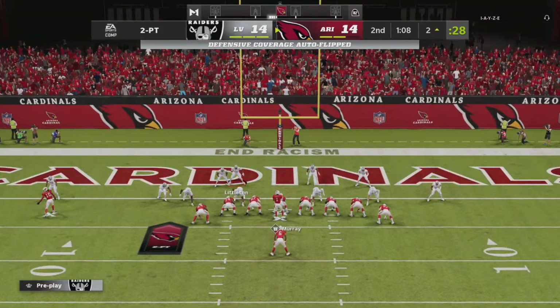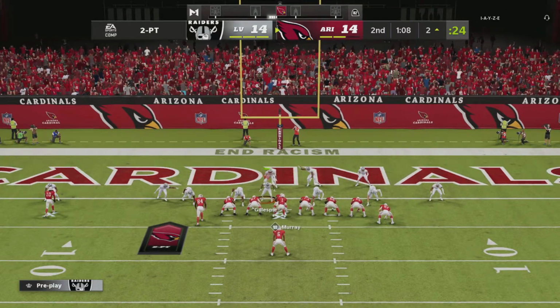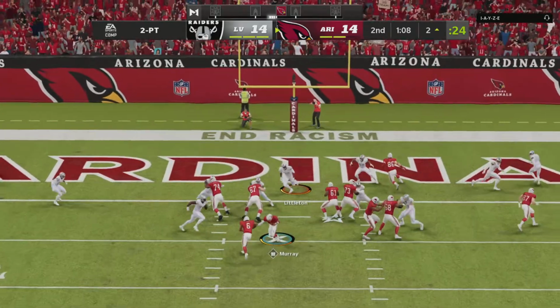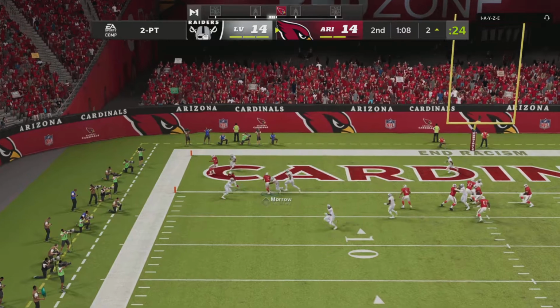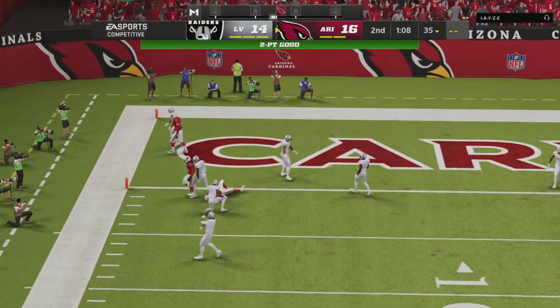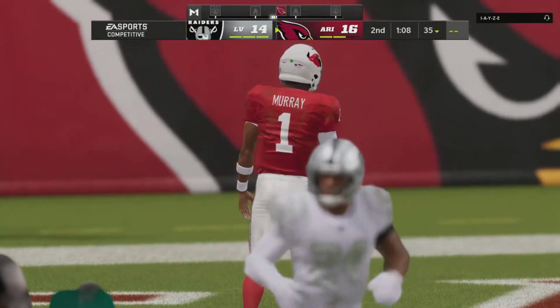Cliff Kingsbury going to decide here to leave the offense out and go for 2. They'll look to throw. On the move to his left. And he is into the end zone to give him a 2-point lead. So 2 successful 2-point tries now for them.